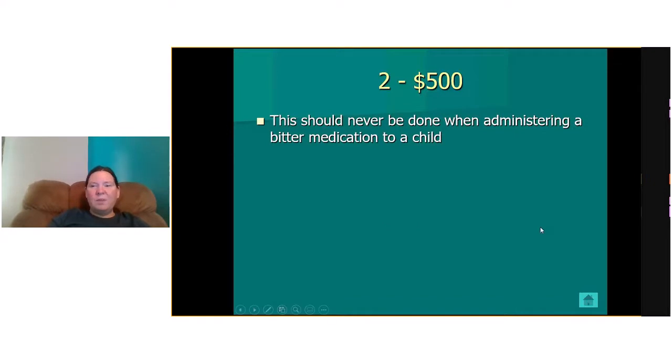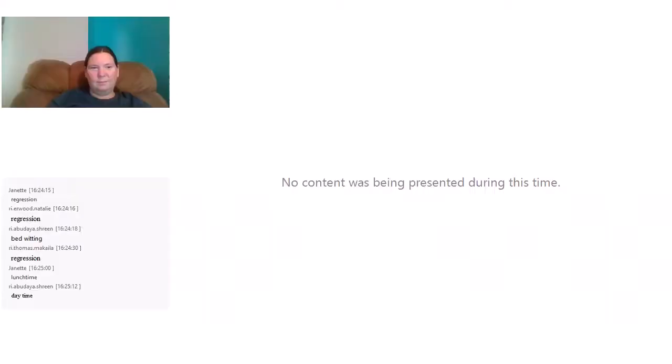This should never be done when administering a bitter medication to a child. What should we never do just because it doesn't taste good? Put it in food. Yeah, food, drinks, any kind of volume of liquid. So if we do mix it with some, it should be something very, very small, such as a little bit of jelly or a little bit of ice cream, a little bit of honey if they're over 12 months, to mask the taste, but it shouldn't be in any kind of volume. And it definitely shouldn't be in anything they need for nutritive value, like your milk, your breast milk, things like that, because then they can develop an aversion to it.